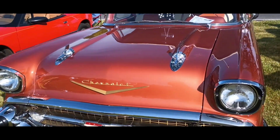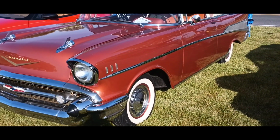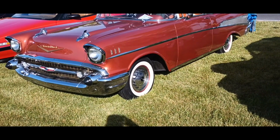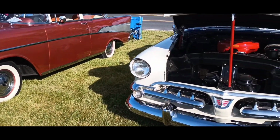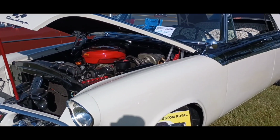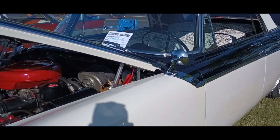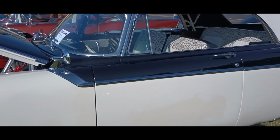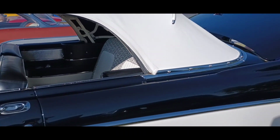And here's a 1957 Chevy Bel Air. This is what most people more sought after than the four-door version. Wow, how beautiful. Two-tone. 56 Dodge. Custom, what does it say? Custom Royale.